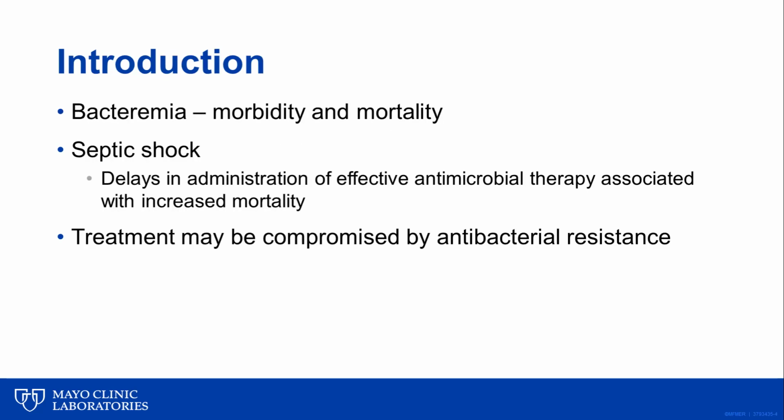Bacteremia is a major cause of morbidity and mortality. In patients with septic shock, delays in administration of active antimicrobial therapy are associated with increased mortality. Early administration of active empiric antimicrobial treatment may, however, be compromised by antibacterial drug resistance. Conversely, empiric therapy is oftentimes unnecessarily broad spectrum, addressing the possibility of underlying antibacterial drug resistance, but resulting in unneeded selection of antibacterial resistance, cost, toxicity, and/or microbiome disturbances.